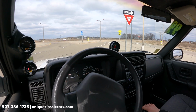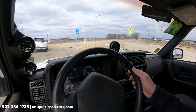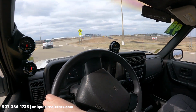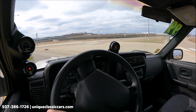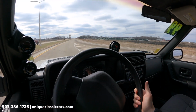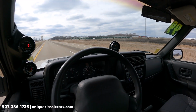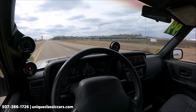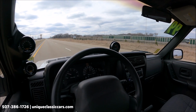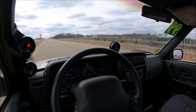Brakes are nice and smooth and effective. I actually like the sound of this. You know, for a straight 6, they have a distinct sound, a little different than a V8. And this one, paired with the exhaust system it has, sounds pretty good. Corners as you'd expect for a Cherokee. And there it is. This little Jeep likes to accelerate, and it's a fun vehicle to drive.